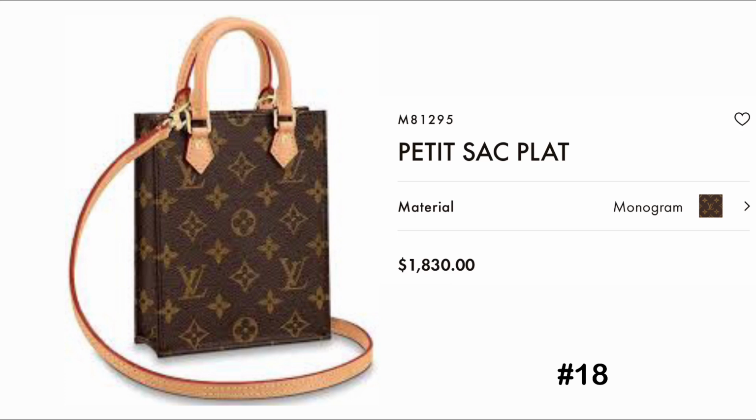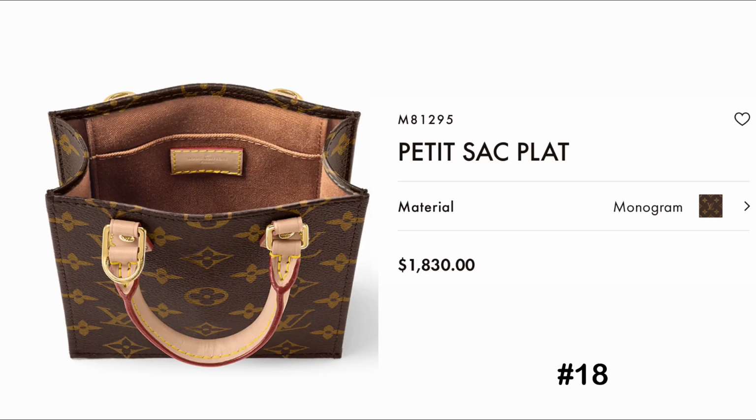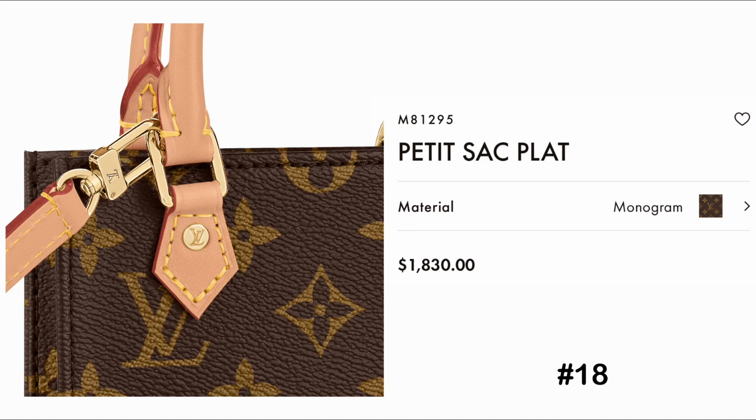Top 18, the Petite Sac Plat, price at $1,830 US. So I have this one in my collection. If you're a fan of a micro bag, good thing about this, it fits a phone plus maybe a card holder. So definitely you would want to add this to your collection.